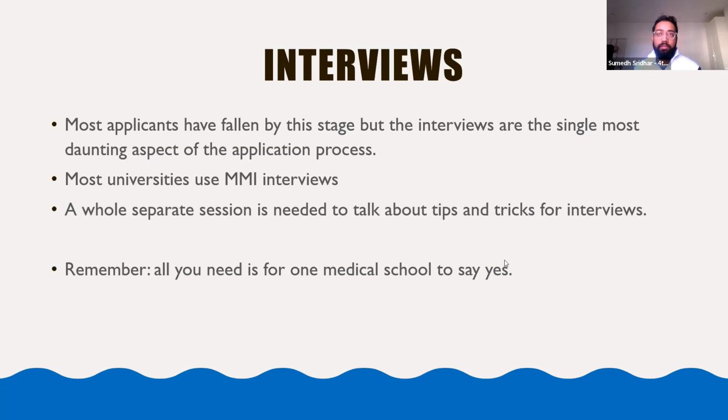The main thing to note about this whole process, you're applying to 4 medical schools. All you need is one. It does not matter what medical school you go to. It's not like other courses where prestige matters. If you go to Oxford or Cambridge for other courses, it's sought after more than if you went to a different university for the same course. But medicine's not like that, because legally everyone has to be taught to the same level, because we're dealing with people's lives. So it does not matter what medical school you go to.